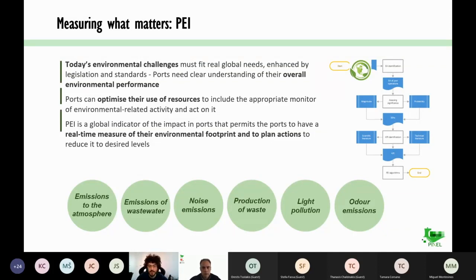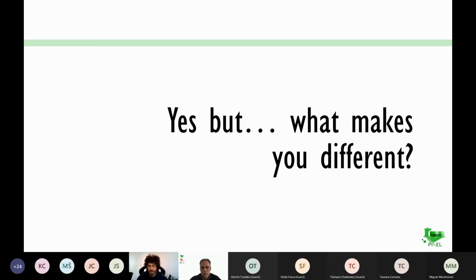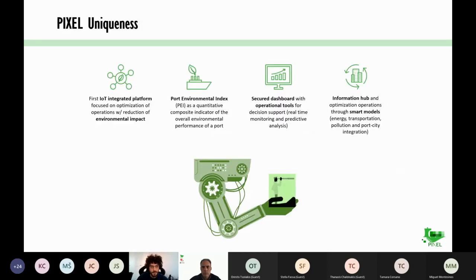Because we have this single indicator, and this indicator is composed by the ones that you see here: emissions to the atmosphere, emission of wastewater, and so on. Okay, so up to here everything is clear, but what makes us different? This is a fair question that you could have by now. So this is the collection of value propositions of Pixel. I think that Joao will speak in future webinars about this, so I will go very quick. This is extracted from a presentation of Joao, so I'm sorry, Joao.